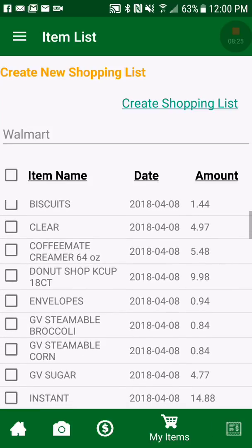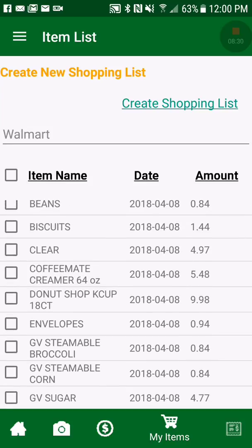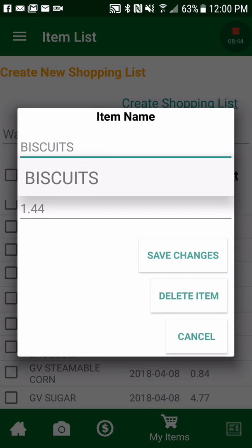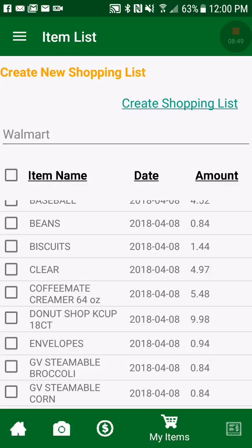And you can see the different things as they show up on a receipt. I can see when I bought it. I can see what I paid for it. And what's cool about this is if I wanted to change the name on some things, because sometimes a receipt doesn't have a great way to name things, I can long press it and I can rename it whatever I want to call it. And so it's very custom for me.